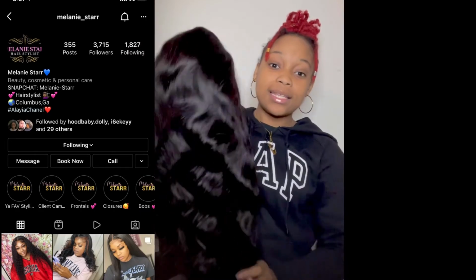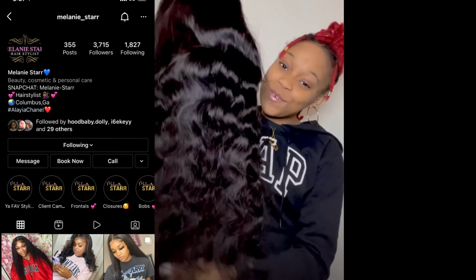Melanie is my stylist, and she's gonna rock this out for me, y'all. This hair is so cute. Like, just look at it.